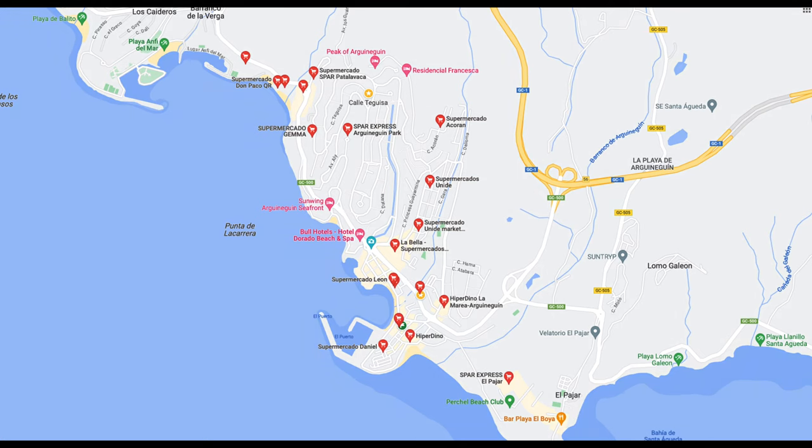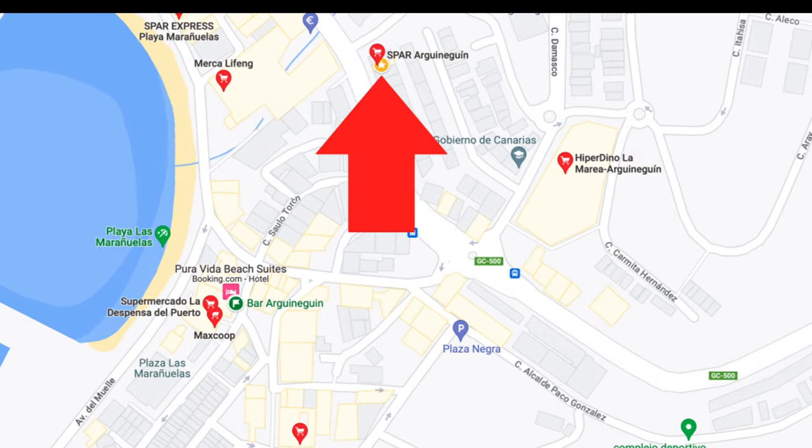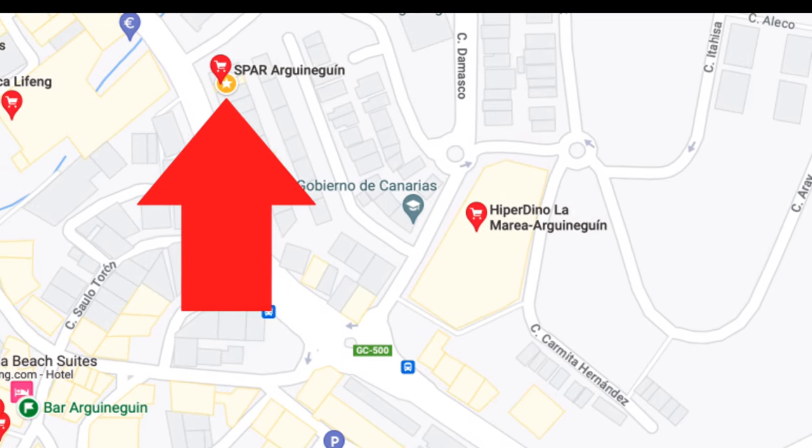So this is carrying on from our Gran Canaria, our Arguineguín review series. There are loads of supermarkets in this area, but the question is, which is the best one? The answer is this one. It's the biggest, it's got two floors. There's a huge fresh meat counter in there, proper butchers.